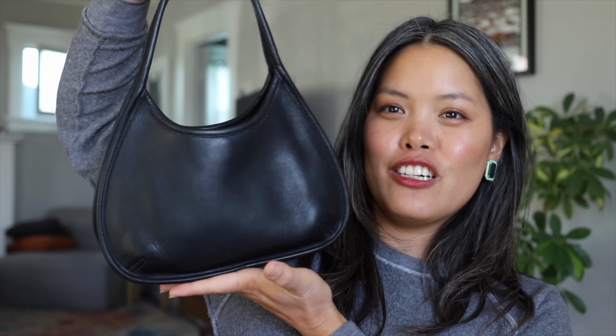I got totally inspired, so I got this bag right here from eBay for super cheap. And then I ended up getting the entire cleaning kit and everything, and just cleaning the leather and then wiping it down panel by panel and then reconditioning everything, and it looks beautiful.